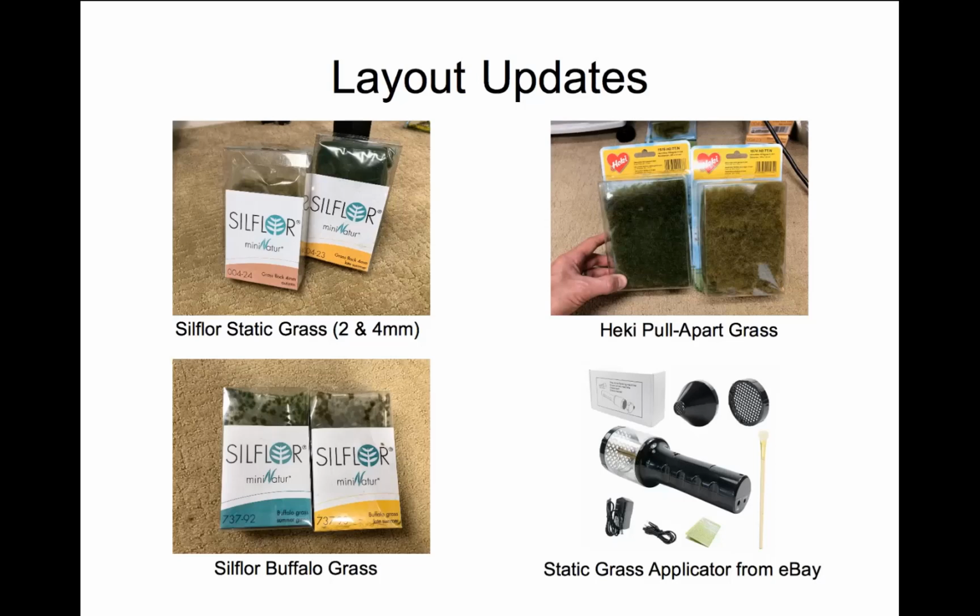I don't know if anyone's on the RailWire, but there were some guys on there that had recommended this particular one. So I thought, I'll try it, and I've been real happy with it. So that's the static grass applicator I use.